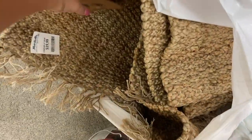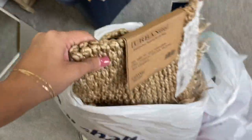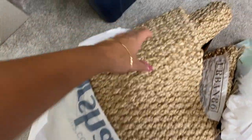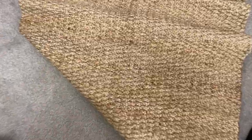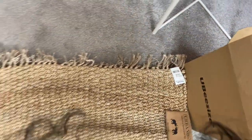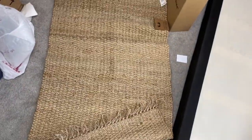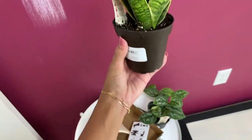And then my favorite piece ever. I've been searching so many stores because I wanted to do a boho theme in my bedroom, and I want a wicker type of rug. I finally found this at the very last store that I went to. I think it's super pretty. So excited for it. Oh my God, it's so pretty. Look at it, and it was $19, and this is a four-foot rug, so I can put it right in front of the mirror, and it has little fringes, I think that's the word, on the edge, and I'm super excited for it.